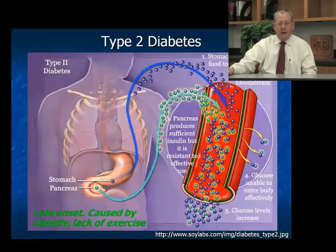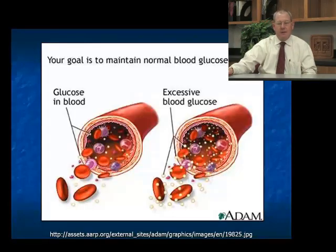Now, late onset, that's what we thought, caused by obesity and lack of exercise? Yeah, we used to think this would be the old person's diabetes. The main thing to realize is the body is just a fascinating thing. The pancreas' whole job is to maintain your blood sugar at a certain level all during the day, no matter what your exercise is or what you're eating. And with diabetes, they lose that function of being able to control their blood glucose levels.